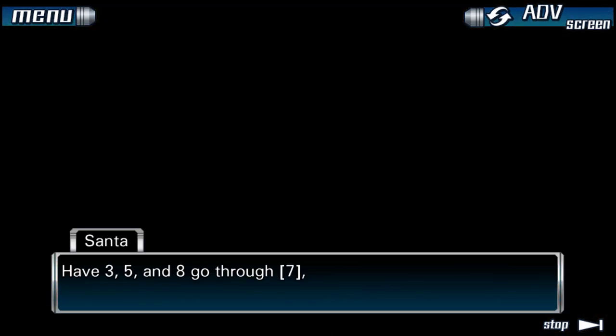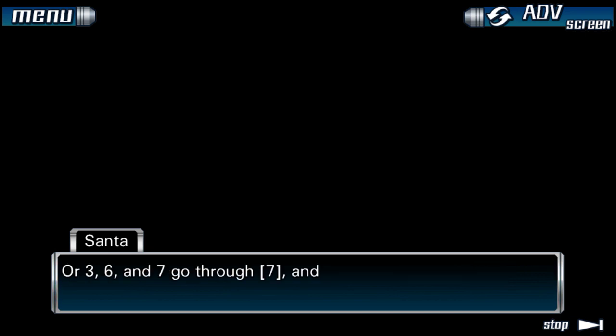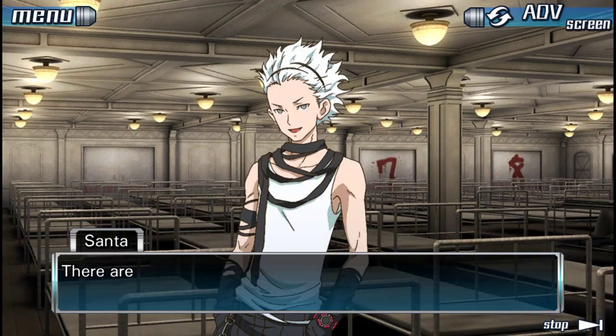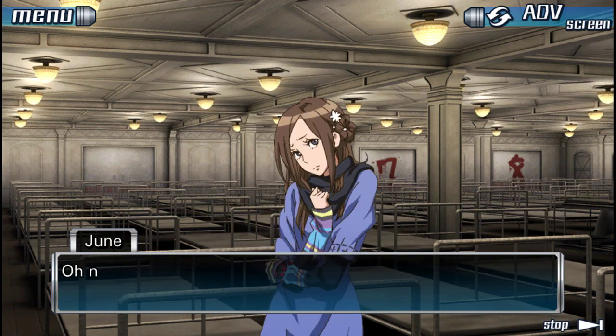Have 3, 5, and 8 go through 7, and 4, 6, and 7 go through 8. 4, 5, and 7 go through 7, and 3, 6, and 8 go through 8. Or 3, 6, and 7 go through 7, and 4, 5, and 8 get 8. There are no other combinations. In other words, 3 and 4 and 7 and 8 can never go through the same doors. You get it now? Oh no.